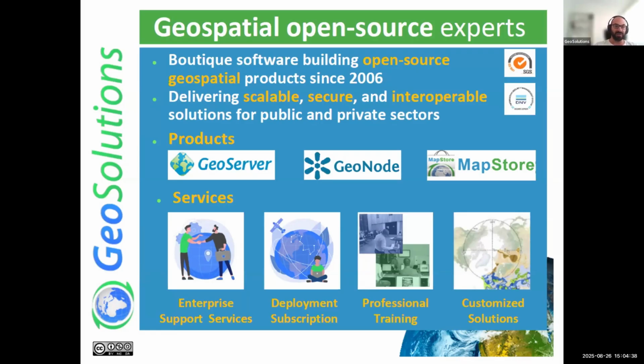And to support all these technologies, GeoSolutions also provides enterprise services such as long-term support, deployment subscriptions, tailored solutions, and professional training. So we help organizations successfully adopt and scale open source geospatial software.